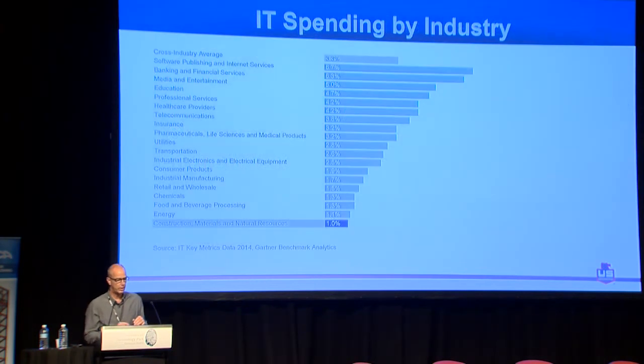Now, a little bit I wanted to do is talk about IT spending by industry. This is a very interesting piece of data when you look at it. Across all industries, look where construction ranks. At the very bottom of this list at 1%. I mean, that, to me, is indicative of where our industry is, and obviously, I don't think this is where we want to be long-term, and that our investment in technology is the lowest.